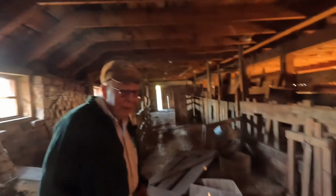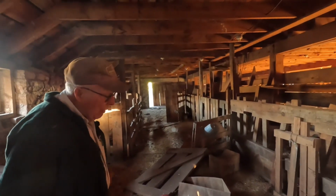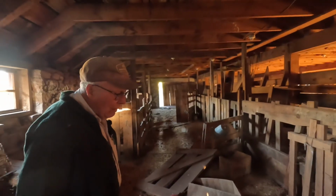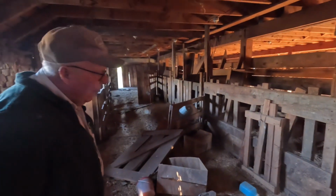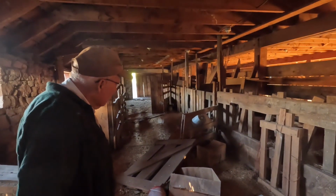Well, this here was where my dad milked cows. I don't know how many he had, 2 or 3, I suppose, and he milked them morning and night. He would come over before daylight and after dark, and he had a kerosene lantern. We didn't have electricity then. Sure. And so that's what he used it for.